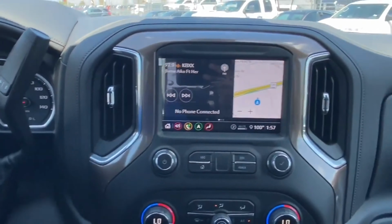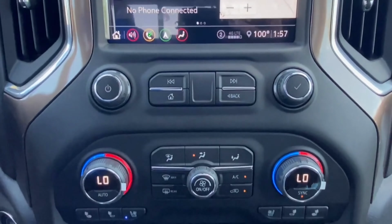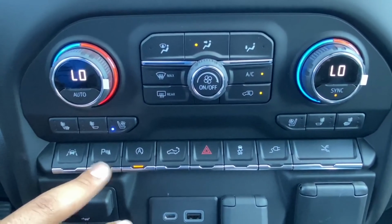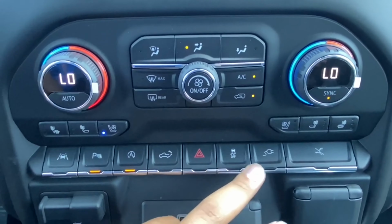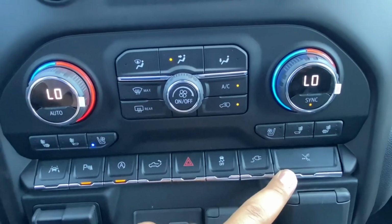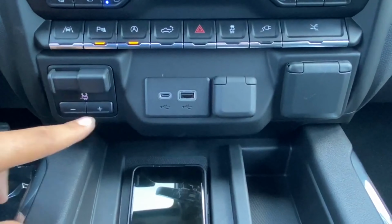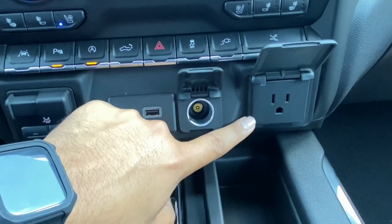And coming along the center console, you have the 8-inch color screen. Right below it, you have the radio controls, dual zone climate controls with heated and vented seats. You also have the lane keep assist, the sensors, the auto stop, the tailgate release, hazards, traction control, the power outlet, and the controls for the running boards. And right below it, you have the trailer brake control, USB-C, USB, a 12-volt power outlet, and a regular household outlet.